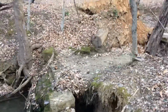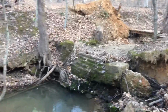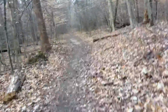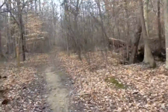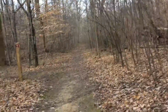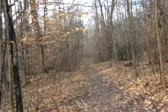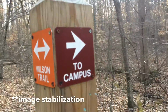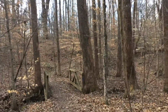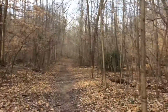Yeah, here's some more, like a dam. There must have been a mill. Right down here, sorry for shaking the camera, this camera doesn't have the motion on it, so that's the trail we came in on. So it looks like the short trail just short circuits this loop. Let's go hit that bike trail.